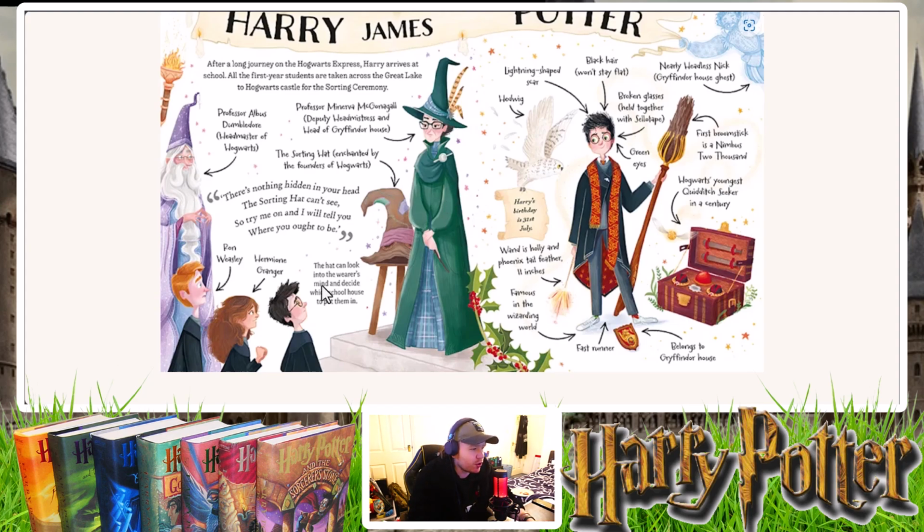Obviously, we've got Professor McGonagall, we've got Dumbledore, and we've got Hermione and Ron down here as well. It gives us a little bit of information on the backstory. It talks about the Sorting Hat, Dumbledore, Professor McGonagall here, and just fills in these little bits of information. Like I say, the text isn't overbearing, it's not overcomplicated, it's very stripped back, very simple for the layman, people that maybe struggle with reading, or younger children.